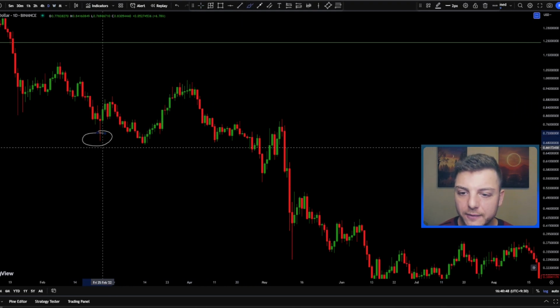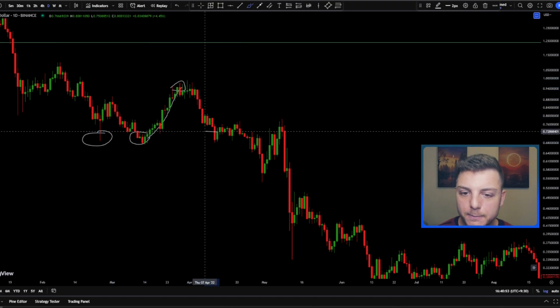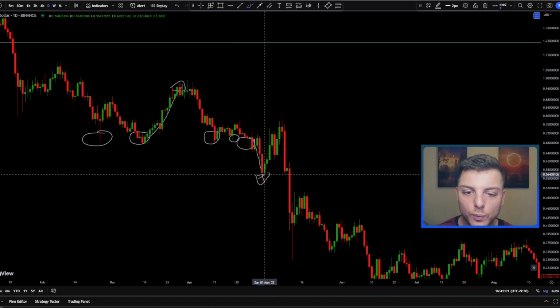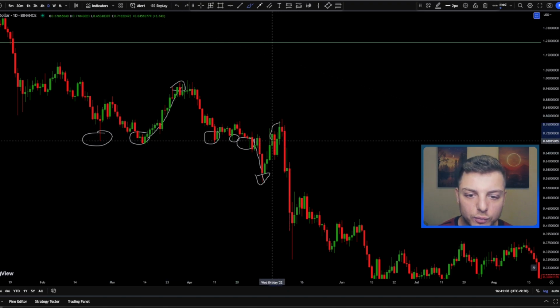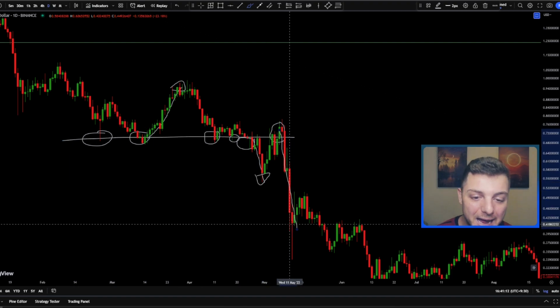We had this support level in here. We then had a really strong break to the upside, came back and retested this support, even retested it another time before then what happened? We had a really strong break to the downside. We came back up, we retested this support after we got through, we retested it as resistance in this area on the right here. So support getting flipped to resistance, and then we had a major downturn.